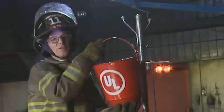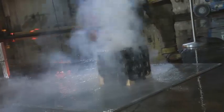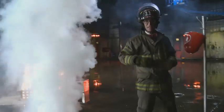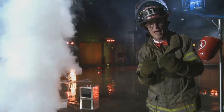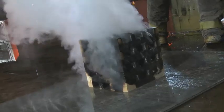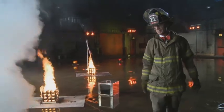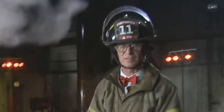Well, here's one way. You see, the water takes heat away from the fire so fast that the chemical reaction can't keep going, and the fire goes out. Works every time. This is the oldest trick in the book. Cave people must have put out fires like this.